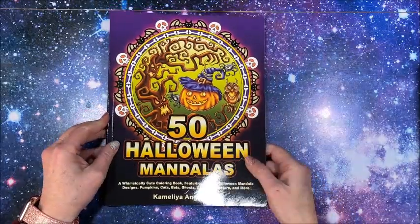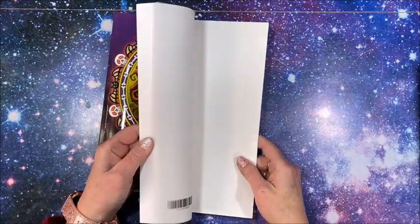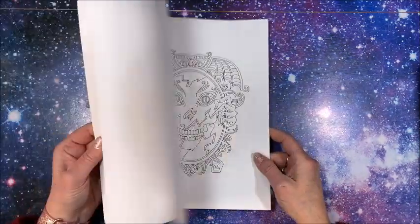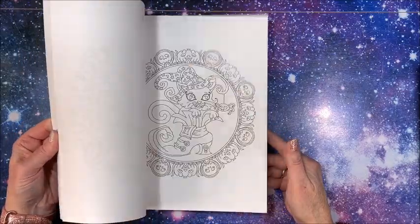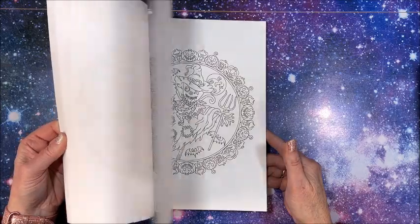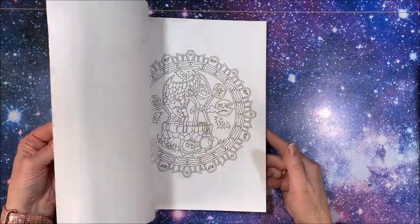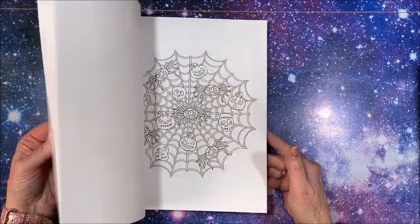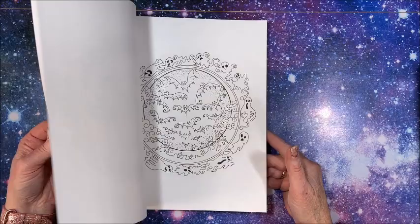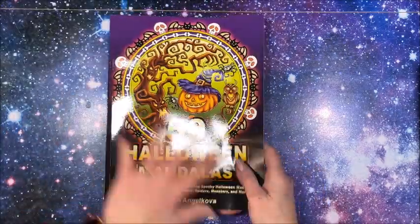50 Halloween Mandalas. So like I said, I don't keep these with the holiday books. So we have all Halloween mandalas. There's goods and bads to doing it this way. Sometimes you forget you have these holiday books when you keep them with the illustrator, but I hate to break them up too, so I just keep them with the illustrator so I have them all together.